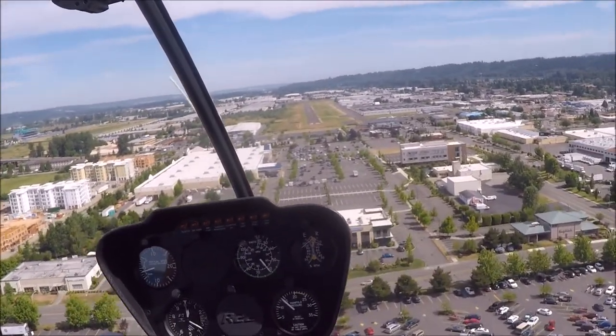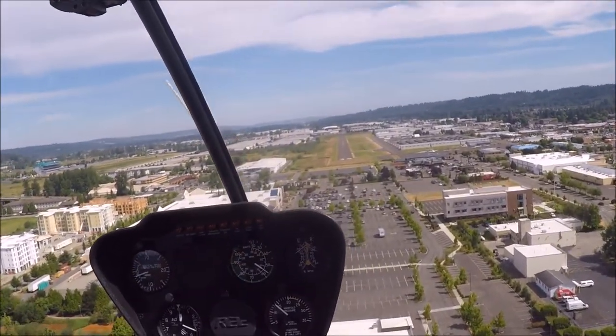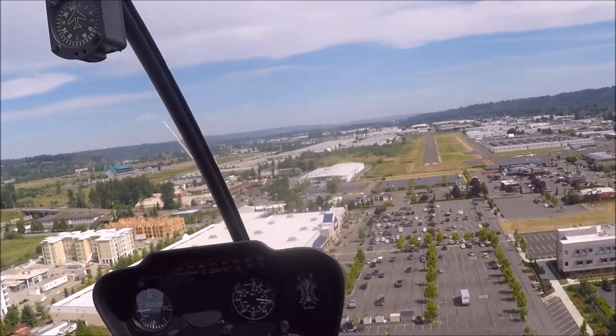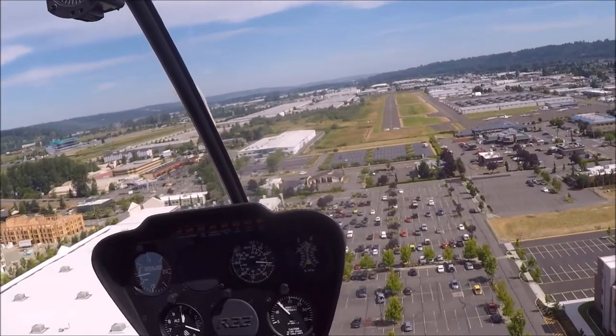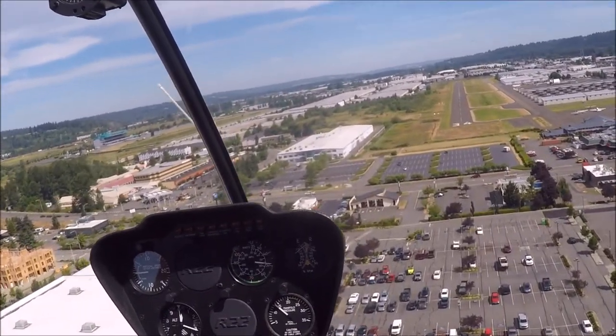There we go. All right. 50 knots by field boundary. No lower than 300. And as soon as we hit field boundaries, start slowing down and don't speed up at all.